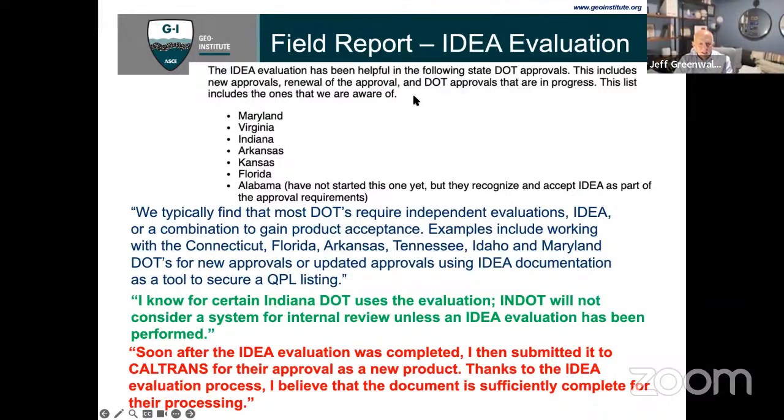This one, a participant decided. Another quote: we typically find that most DOTs require independent evaluation, an IDEA or a combination, and they list some state DOTs. Another system, I knew for certain that Indiana DOT uses the evaluation.